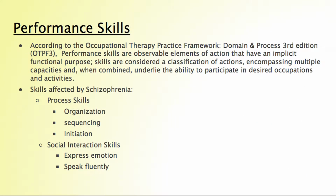The diagnosis of schizophrenia affects many areas of functioning. We will discuss a few occupational performance skills and patterns. According to the OTPF3, performance skills are observable elements of action that have an implicit functional purpose. Skills are considered a classification of actions, encompassing multiple capacities, body functions, and body structures, and when combined, underlie the ability to participate in desired occupations and activities.